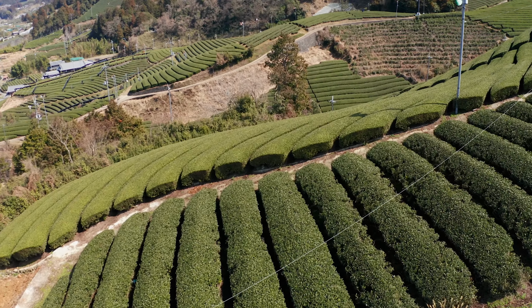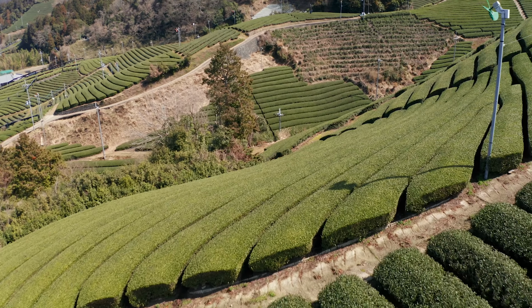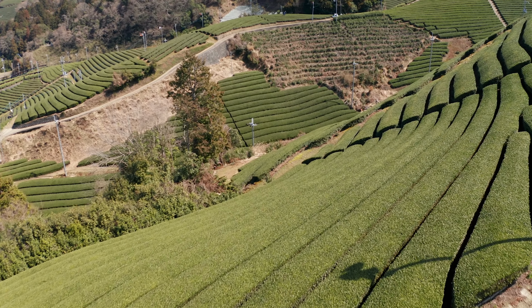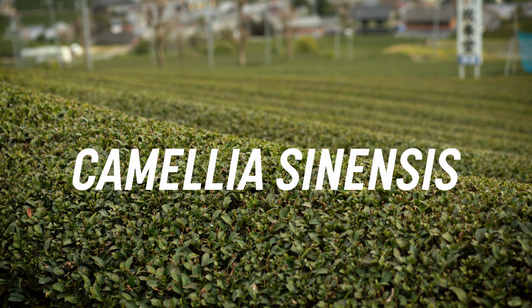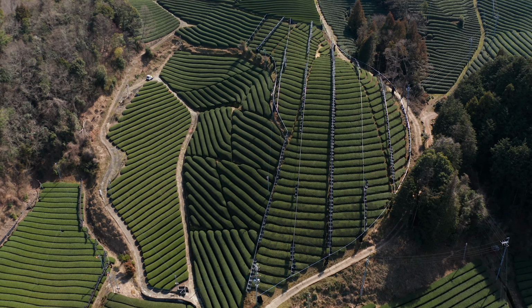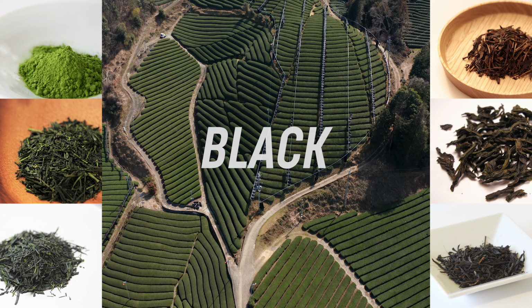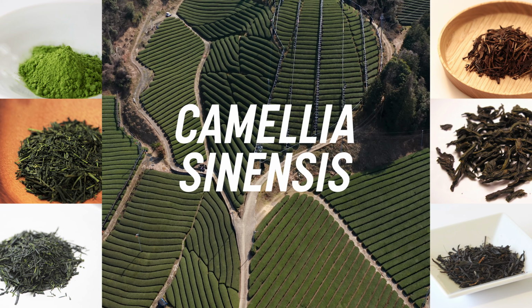But we're not done with our tea lesson just yet, because there are many more types, and what surprised me the most was that they all come from the same tree, the Camellia sinensis. Yes, there are different cultivars, but it's all the same tree. So matcha, gyokuro, sencha, hojicha, oolong, and black all use leaves from the Camellia sinensis.